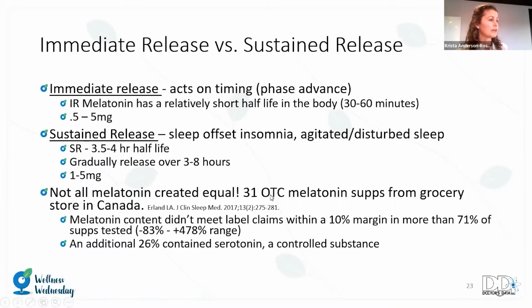Sustained release you give at bedtime to prevent that sleep offset insomnia or that agitated, disturbed sleep. The immediate release has about a 30 to 60 minute half-life. The sustained release has about a 3.5 to 4 hour half-life, so it's going to be a gradual release over time. It could even release over up to 8 hours. And usually the sustained release formulas are somewhere in the 1 to 5 milligram range. And as I mentioned, you would give this to your patient right when they go to sleep.